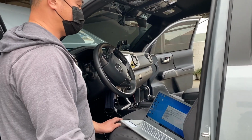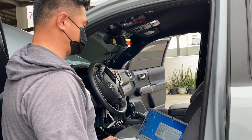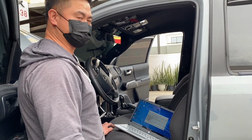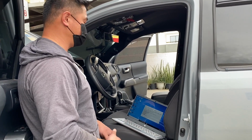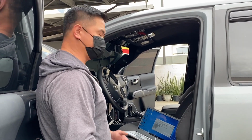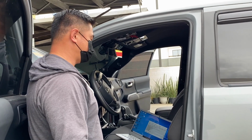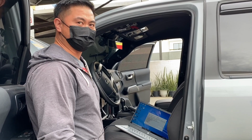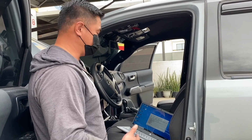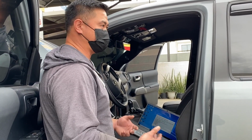Yes. So once we're done tuning, the normal procedure is to reset your ECU. Okay. So it's going to relearn idle, it's going to relearn pretty much how you drive, and also resetting the transmission. So it's going to learn how you shift as well. Okay. So pretty much your driving habits. Right. So once you're done with the tune, just do that and you're set.